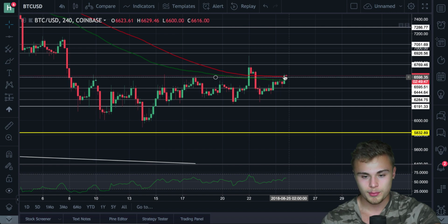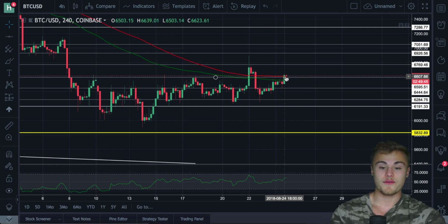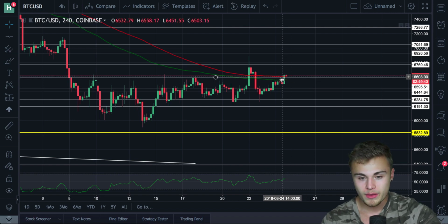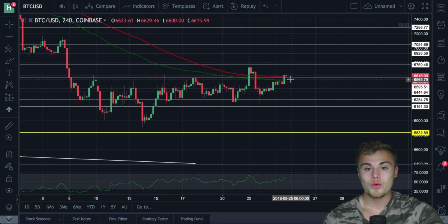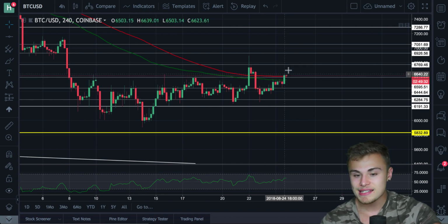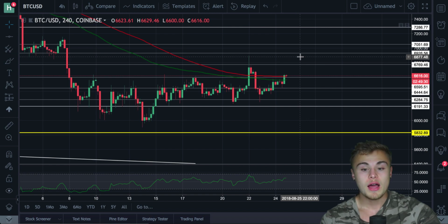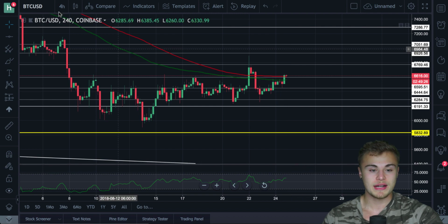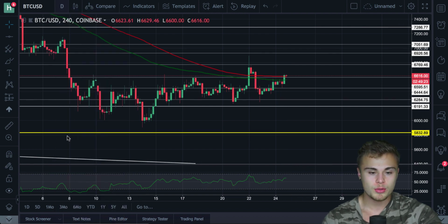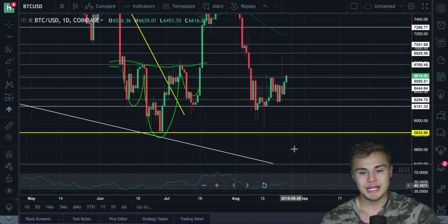So if we do use it as support and we can close a 4-hour candle above this level right here, you can see we just started our first candle. If this candle closes, which we'll see by around 9 or 10 o'clock, above this high-low MMA, things are looking quite nice, and we may see a small rally up a little bit higher. Obviously, then we're going to pull back down because we're nearing overbought territory, but there's plenty of room to move up in the long term for Bitcoin, as you can see.